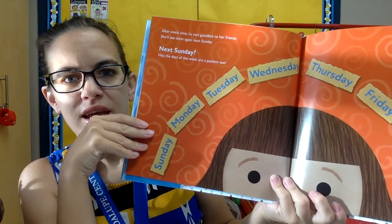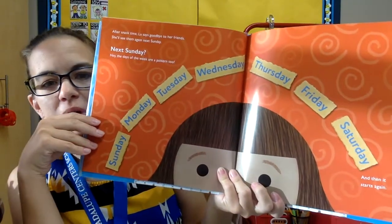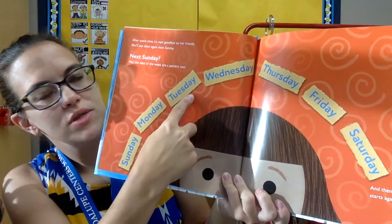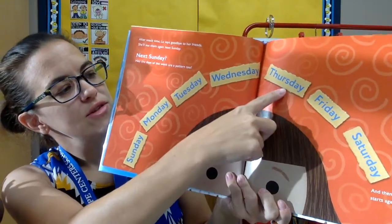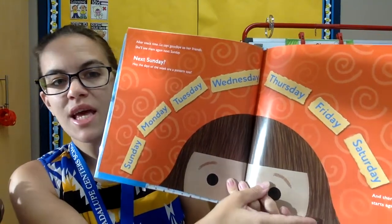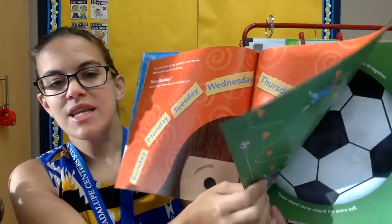Next Sunday? Hey, the days of the week are a pattern too. Sunday, Monday, Tuesday, Wednesday, Thursday, Friday, Saturday, and then it repeats again. We go back to Sunday.